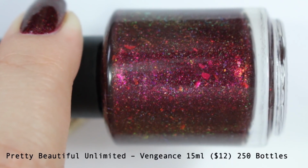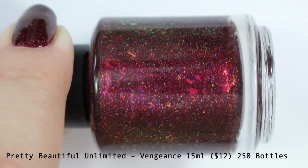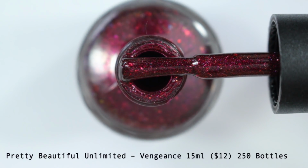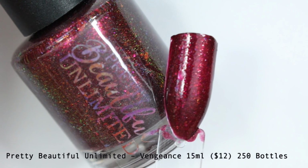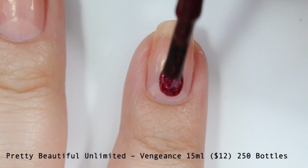You also see some scattered holo as well. There's also a shimmer running throughout this entire thing that shifts from orange and red and a little bit of gold. There's also a shifting pigment in here that gives this a really deep, brooding, mysterious, but yet glammy and glitzy feel. Oh, it's such a beautiful polish, and the formula is perfect.